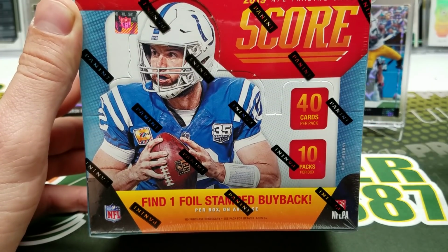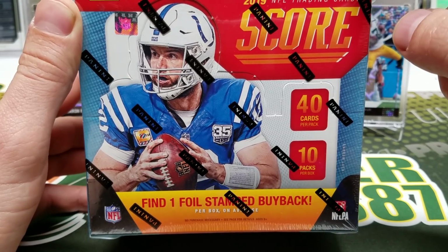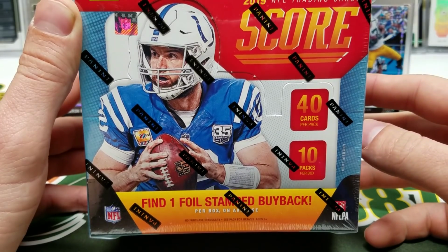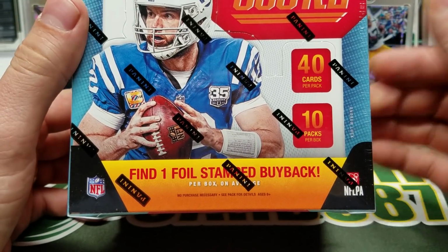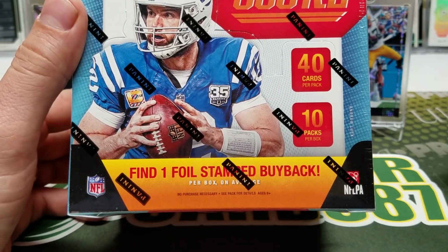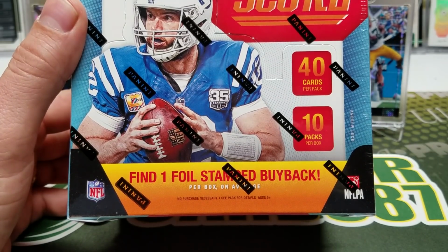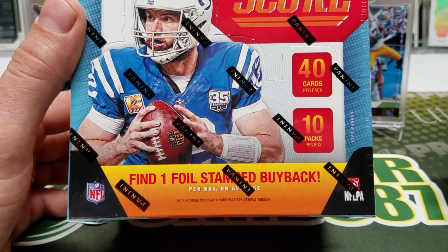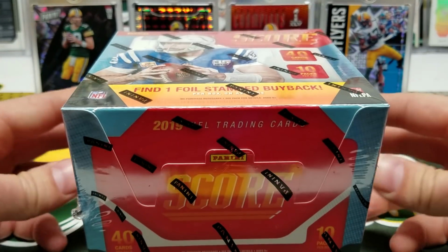A couple awesome things about Score football. This is the 30th anniversary of Score football. 1989 was the first time this product was released, and here we are in 2019. We're going to find one foil stamped buyback. That could be a base card or it could be an autograph. There are buyback autos in this product. A few of them that I saw: Barry Sanders, Deion Sanders, and there's some other really good ones as well. So who knows? We might see something like that.